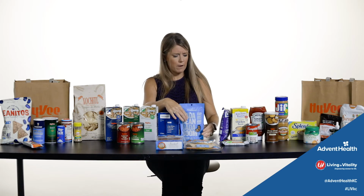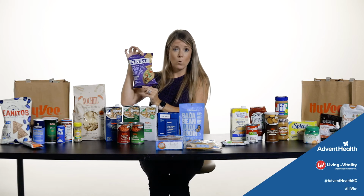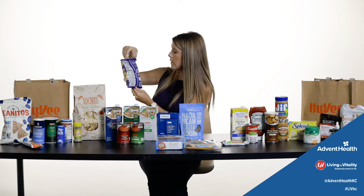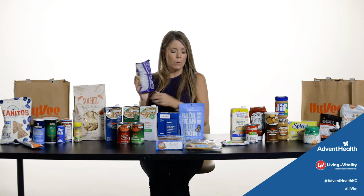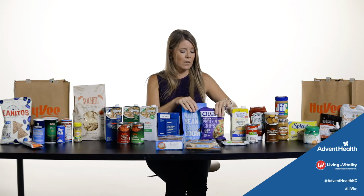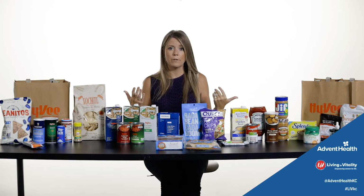The sodium's not too bad on it either. Then for another chip option, I brought these Quest protein chips. And when you look at these, they have only 5 grams of carbohydrates. So it's a really good low carb option if that's what you're looking for. It only has 1 gram of fiber because of that aspect, but it also has 19 grams of protein. So that's a lot of protein in that. So another really good option. Again, you'll see I keep coming back to that protein and fiber. They're both very, very good for your diet.